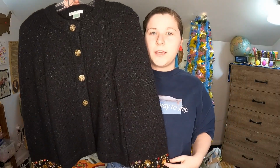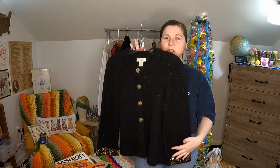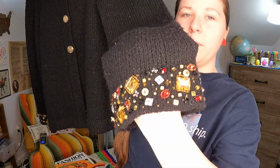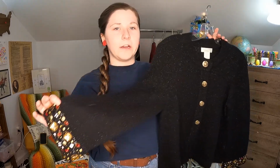Next up, we have a cardigan by Laura Ashley. This looks like something inconspicuous until you see the sleeve. My goodness. I mean, if you need some bling, I've got some for you. But just a cute little, it has wool in it. It's actually 24% wool. The rest is acrylic and polyester, but a very quality piece. Definitely very out there. If you're gonna do it, do it.